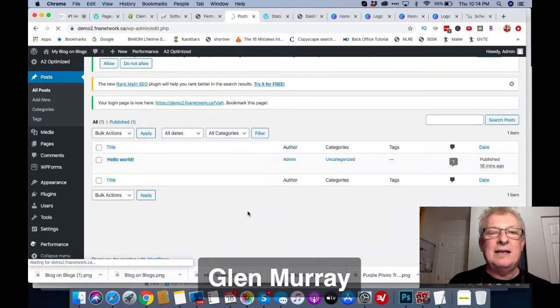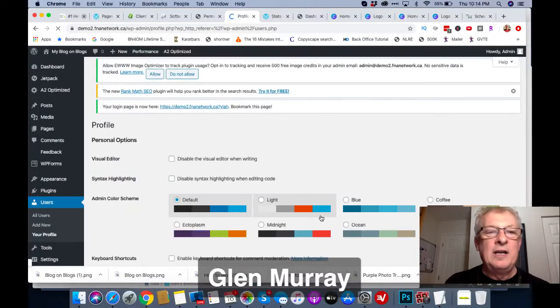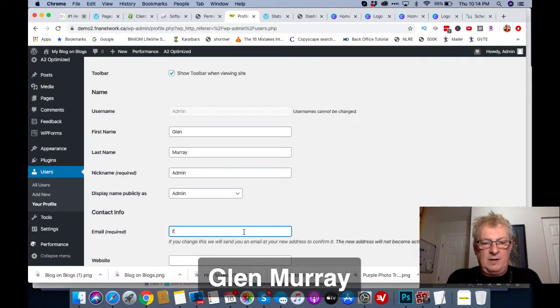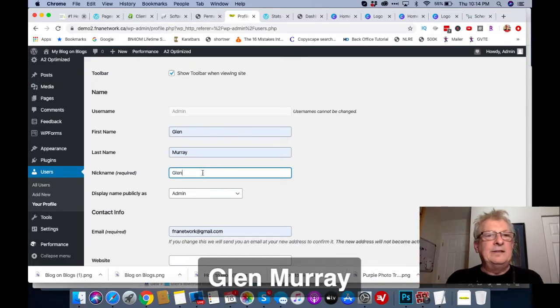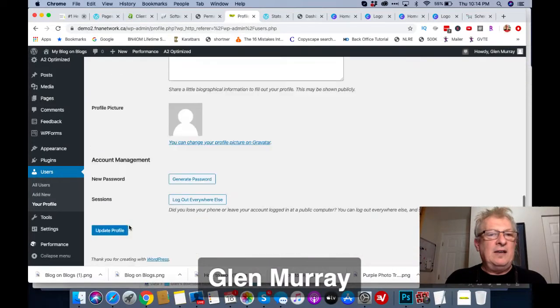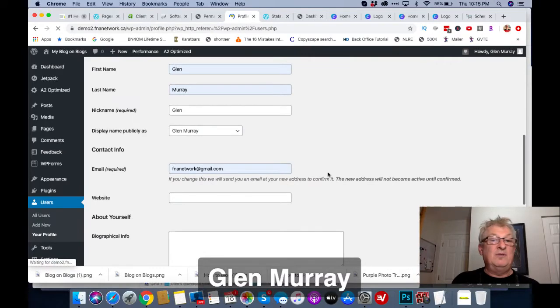I'm just going to make sure that my proper email is in there, because I want it to grab my, yeah, see the email that's doing admin at demo2. I don't want it to be that email. So I'm going to go in here and I'm going to do my Gmail, because what that will do is it's actually going to grab my image. I'm also going to go nickname Glen, and I'm going to display everything as Glen Murray and not admin. So if I update profile now, if you guys don't want to use Gravatar, you can just throw a profile picture right up here, right?